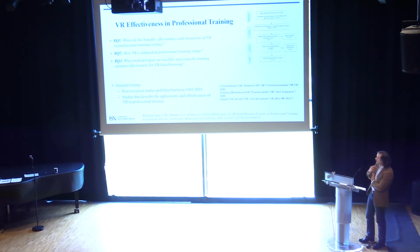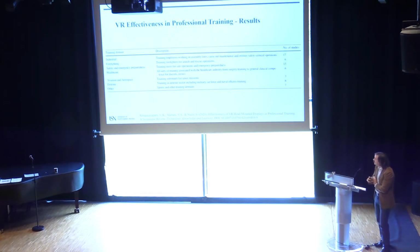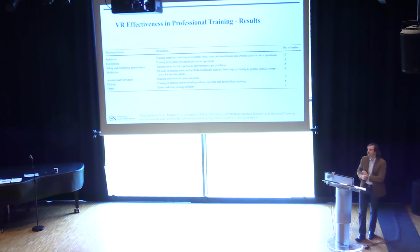If you read the full publication, there are more specific inclusion-exclusion criteria. And with our search string, we ended up with 60 papers out of, I think, the initial 15,000? Yeah. And our population. But this is some of the outcomes, and I think this might be interesting to many of you in terms of mapping the areas where research is being done.